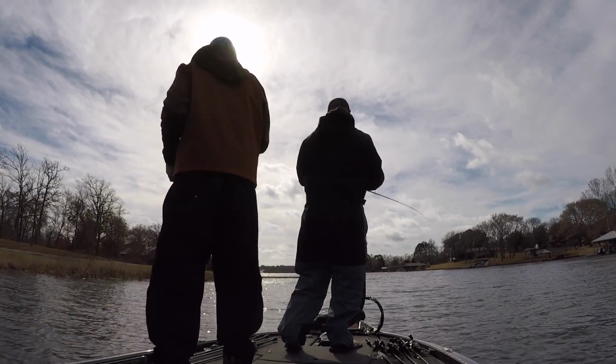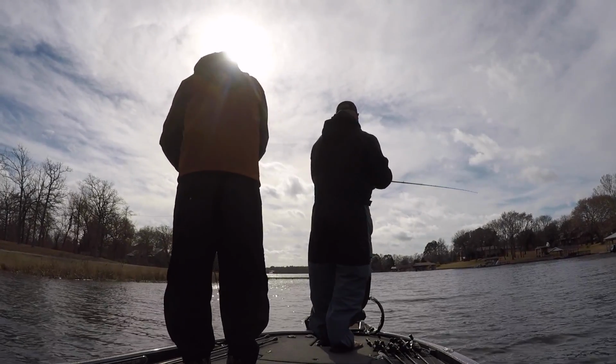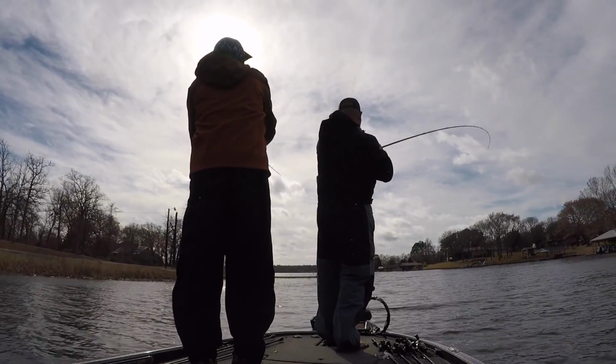It's getting about 27 feet of water. Dude, no one else can even see it. That's fish.